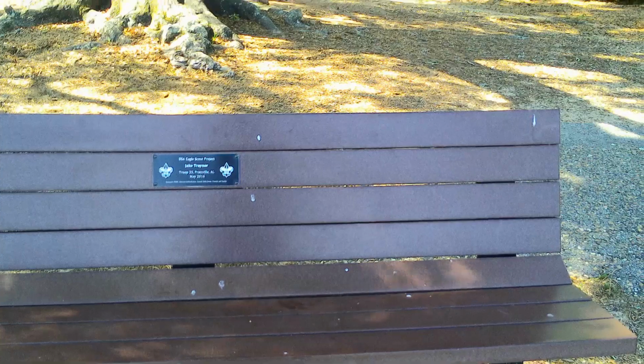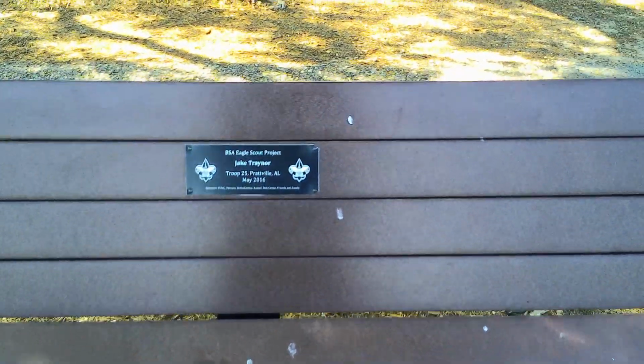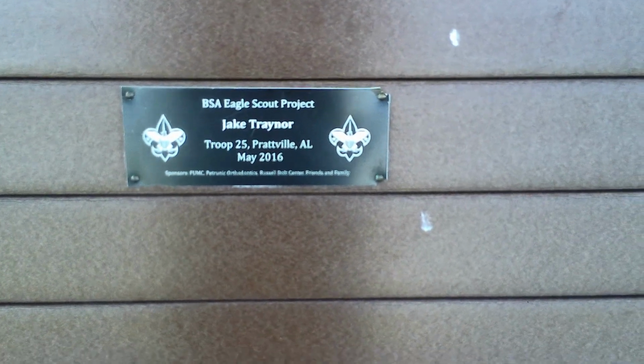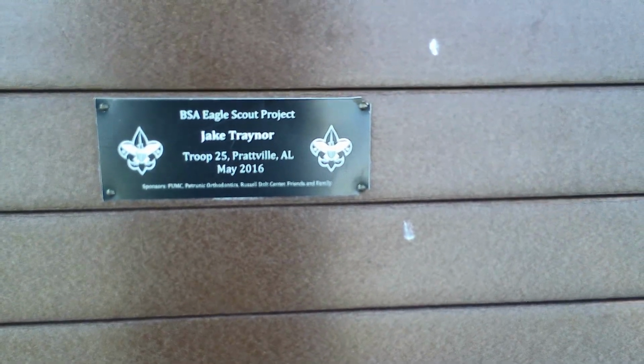Another thing I didn't know down here at the pond was that this bench here is dedicated. BSA Eagle Scout Project, Jake Trainer, Troop 25, May 2016.